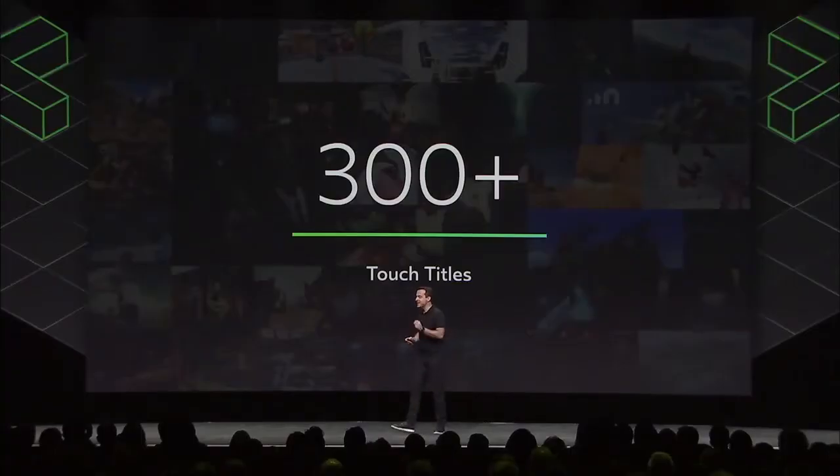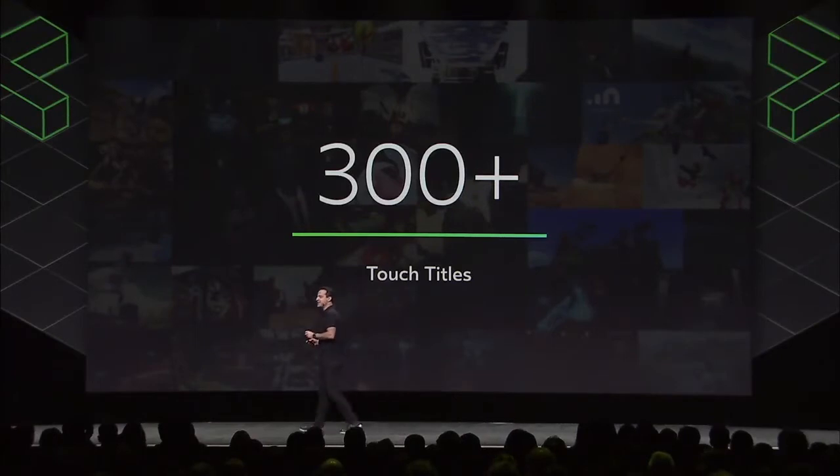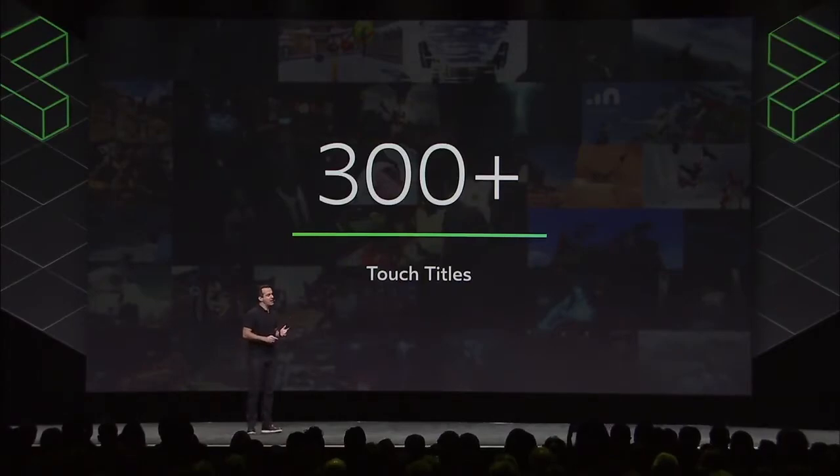Thanks to the amazing developer community right here, our Rift catalog today features over 300 super high-quality Touch titles, including AAA blockbusters like Lone Echo, Robo Recall, and Arktika.1, which just launched yesterday. We have a bunch of Rift announcements for you today.